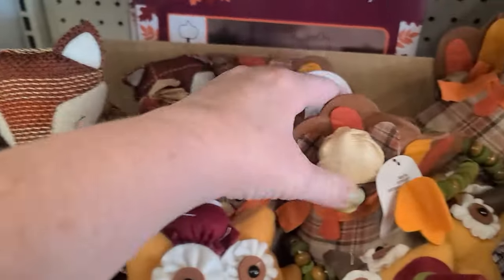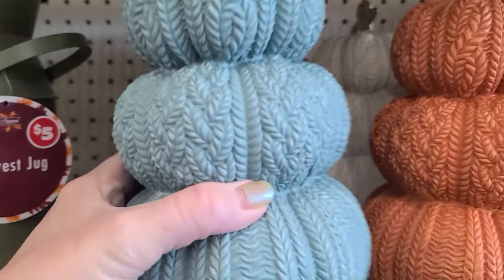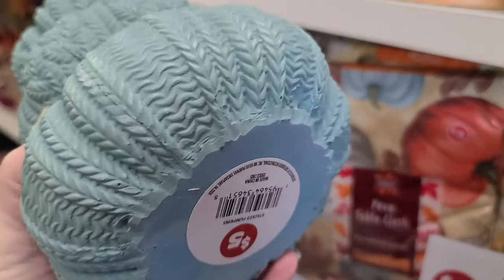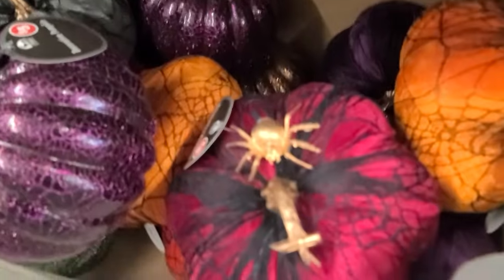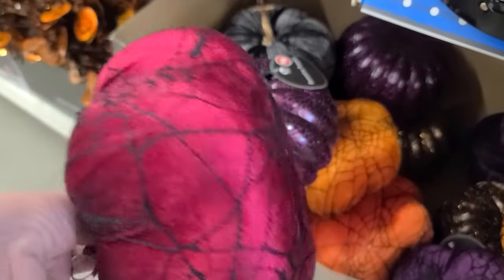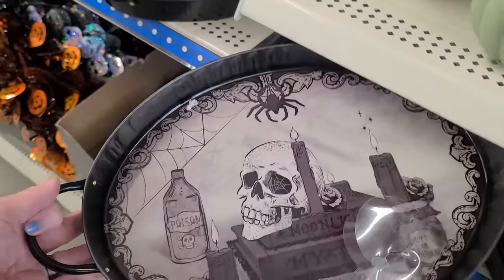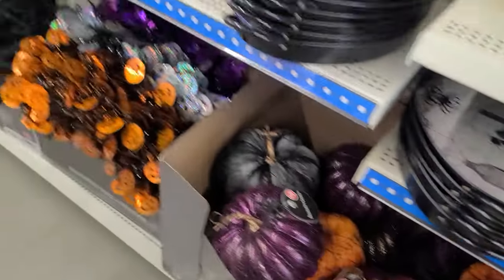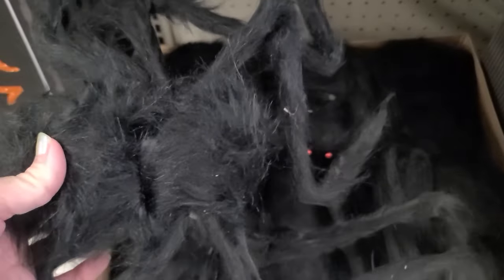And a little fox and a little turkey. Those are plastic. Yeah. Plastic made to look like knitting. That's kind of cool. Look at these. Wow. That is an awesome pumpkin. Oh. Trays. Is that spiders? It is. That's hilarious.